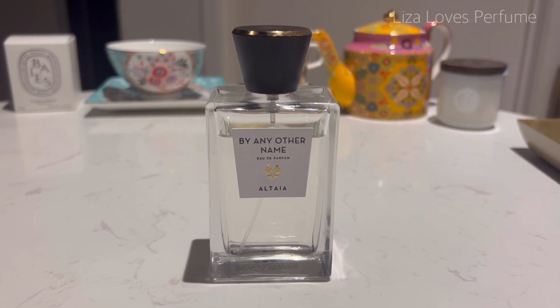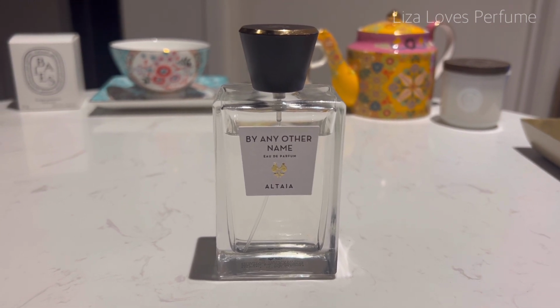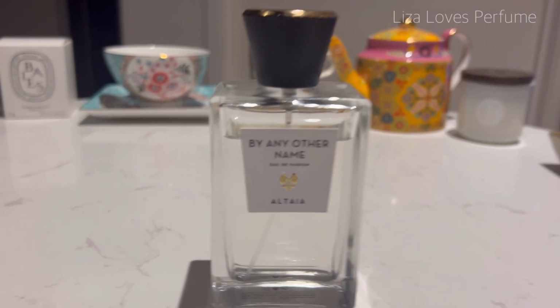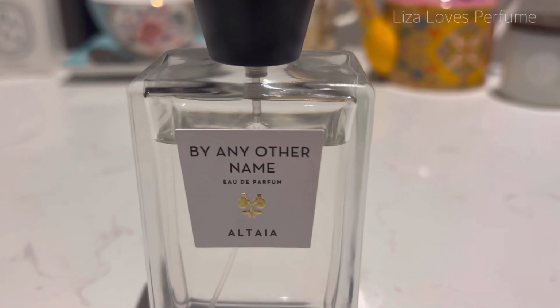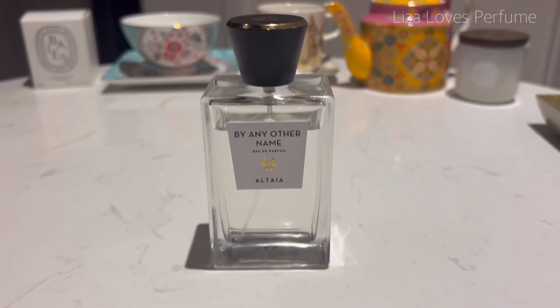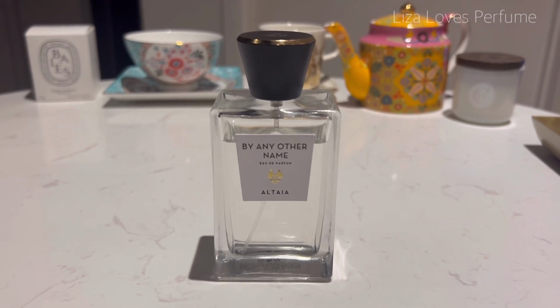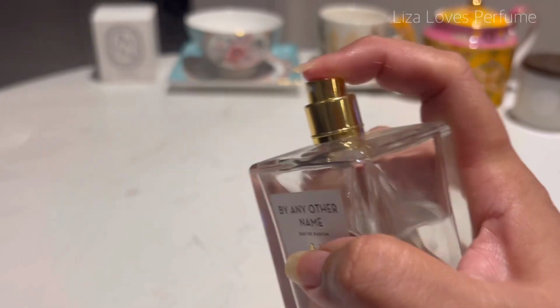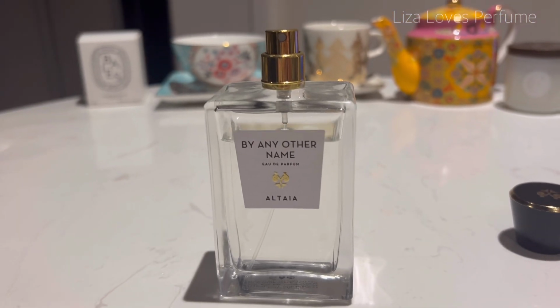It's actually quite a light perfume. It says it's an eau de parfum, and this is a 100 ml size. I've also made reasonable dent in it because this is another one where I have to spray up to 10 sprays in order to be satisfied. Just give it a spray. Quite a fine mist with this spray.